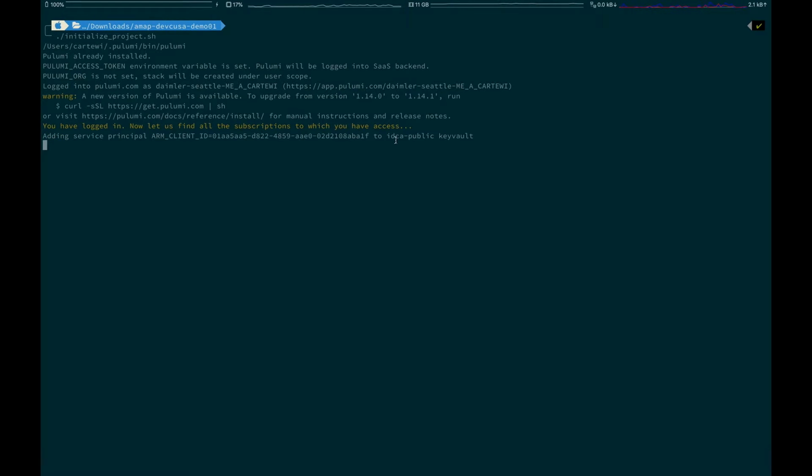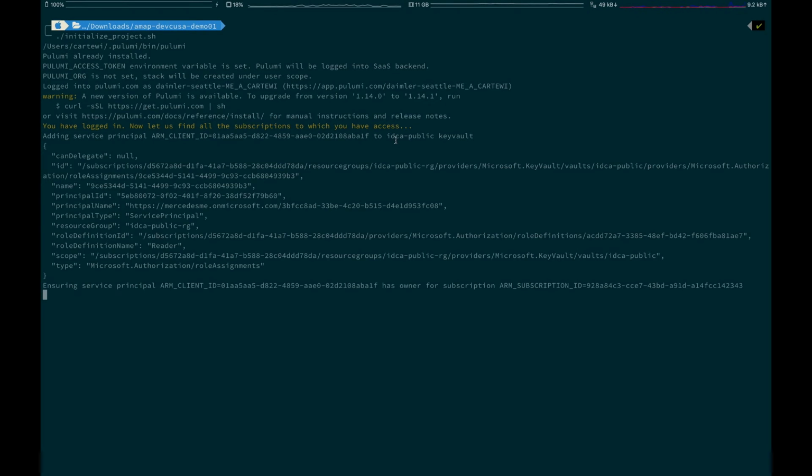encryption key. That's a cool feature that we've started using recently with Pulumi, the kind of bring your own key methodology. That allows us to have a key vault where we can manage access and who can access that key and who can read it and who can update it. And that is then our encryption key for our Pulumi state and our Pulumi secrets.